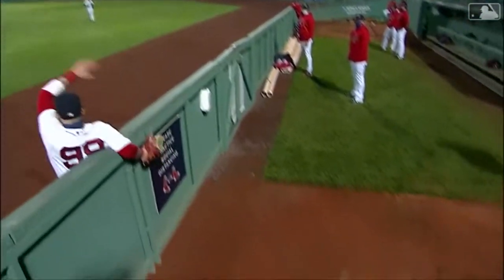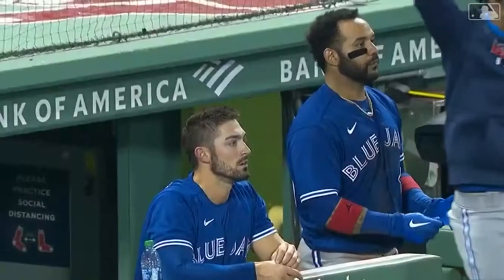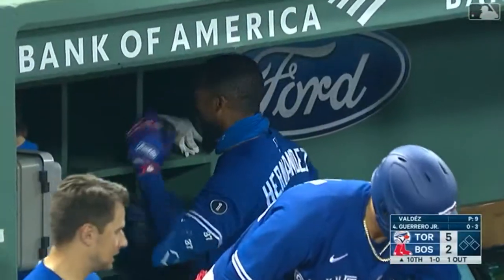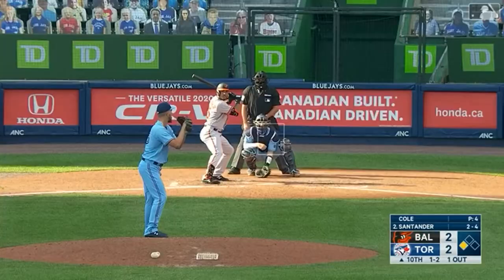How many guys are there who can hit a ball to the opposite field without looking like they got all of it and still hit it out? Yeah. Donnie Bichette talked about Hernandez as having the best opposite field power in the game.